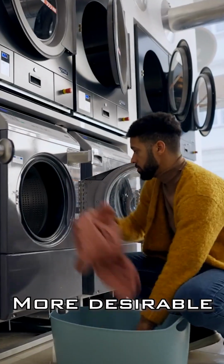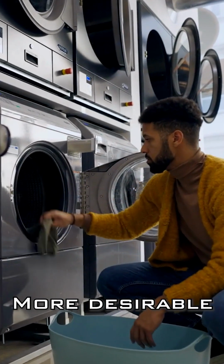I believe washer and dryers make the building a lot more desirable to potential tenants. So I think it makes it easier to rent the unit. It's much more convenient for a tenant to have a washer and dryer on the property. From a tenant's point of view and the rentability of the unit, it makes a lot of sense.